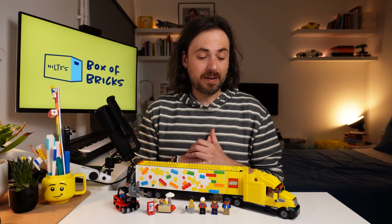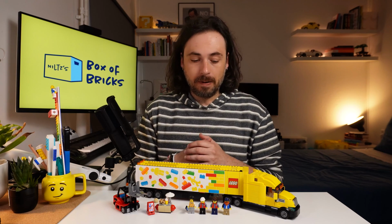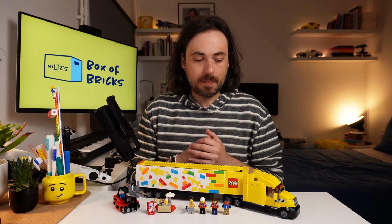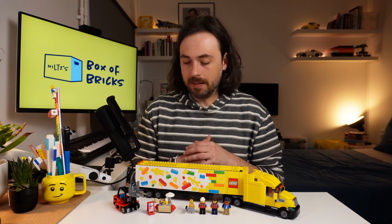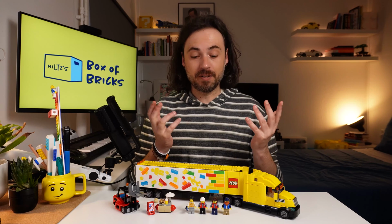I don't think it would be my favorite set of the year, but I really like what it represents, and they did a terrific job with this one. And yeah, I can't wait for 2025 and to see what's behind the door there. So yeah, that's pretty much it.